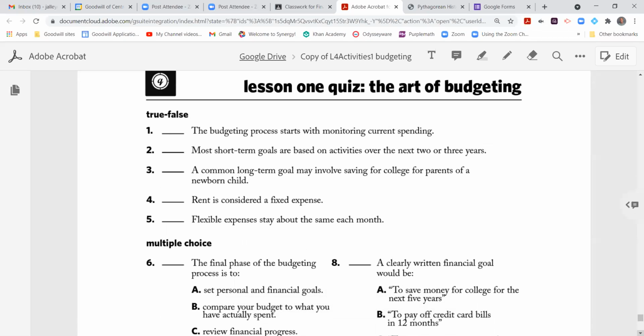So if you're going to do this quiz for the art of budgeting, it starts off with true, false questions. The budgeting process starts with monitoring current spending. True or false? That's true. You got to know what you're spending now before you can reasonably predict how your future spending is going to go. Most short-term goals are based on activities over the next 2 or 3 years. That's false. That's not a short-term goal period. That's long-term. Remember the listing earlier said long-term goals are a year or more off in the future. A common long-term goal may involve saving for college for parents of a newborn child. Yeah, heck yeah.